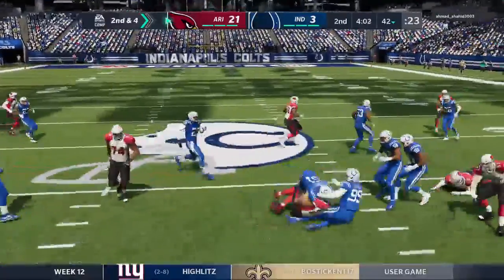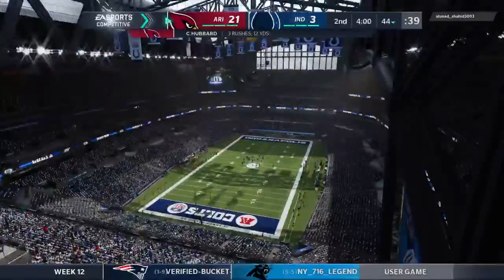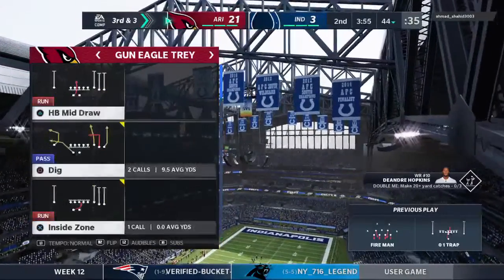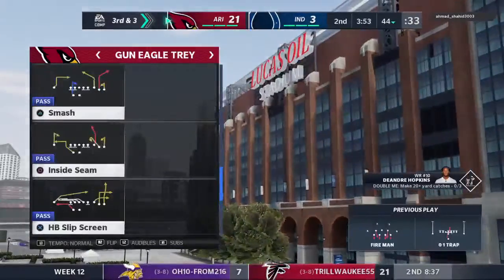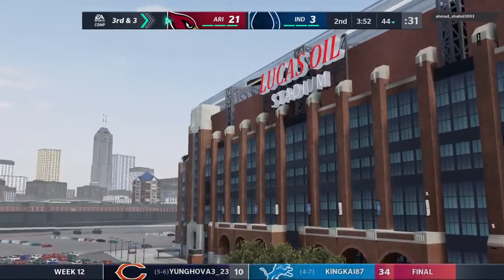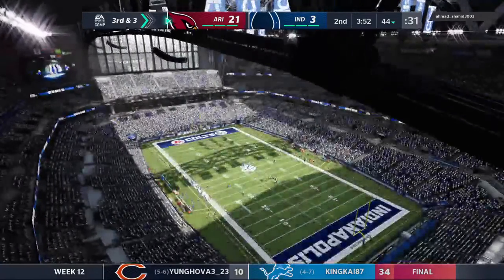Now a handoff here to his running back. And he'll push his way up to about the 44 here. The ball carrier. Ladies and gentlemen, that is a force of nature at the defensive tackle position. Yes, he's as big as they come, but still plenty agile. He's able to make a nice play there to swallow up the ball carrier.